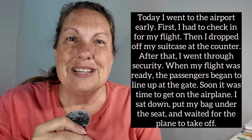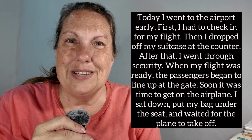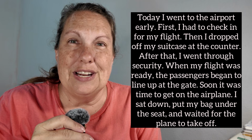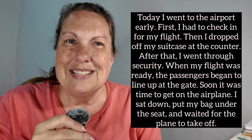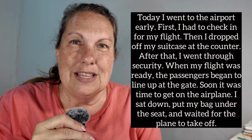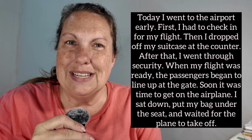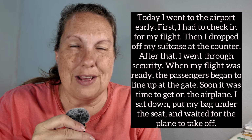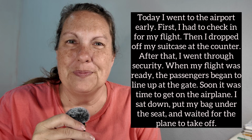Okay, natural speed. Speak with me. Today, I went to the airport early. First, I had to check in for my flight. Then I dropped off my suitcase at the counter. After that, I went through security. When my flight was ready, the passengers began to line up at the gate. Soon it was time to get on the airplane. I sat down, put my bag under the seat, and waited for the plane to take off.